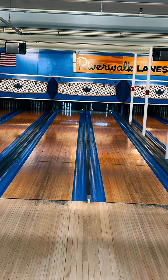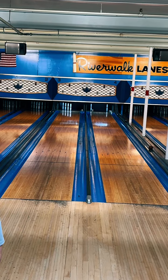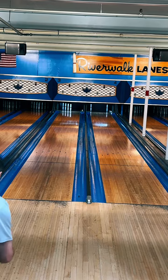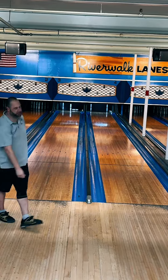Yeah, I enjoy both Candlepin and 10-pin, but in my opinion, Candlepin is just a better game. Yes, so your average pro bowler is only going to average between a 115 and a 120, with literally the best in the game only averaging about a 135.